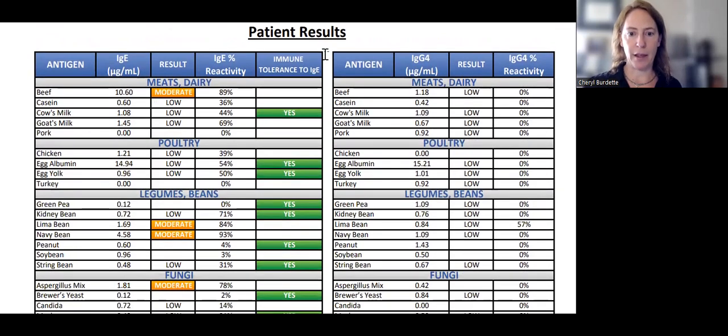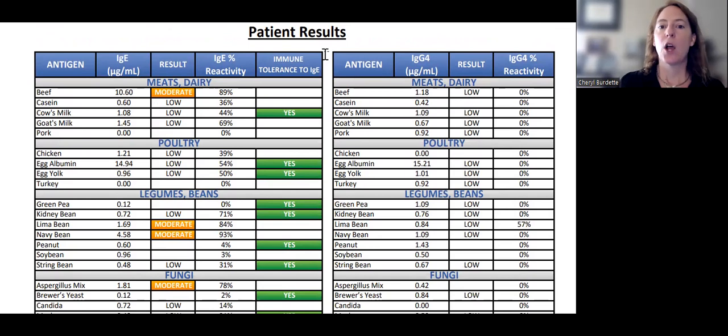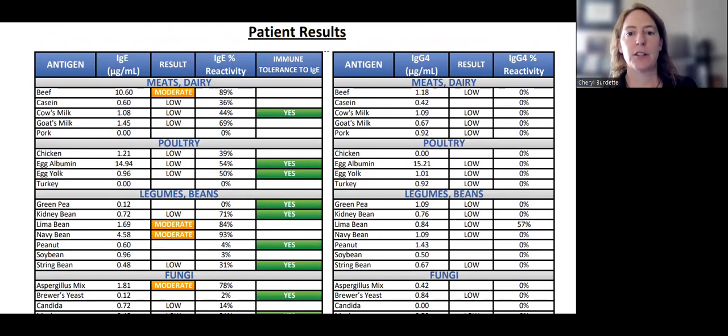Okay, so what do I mean by that? Well, for example, I might say, you know what, you have a lot of moderates that have come back. We're just going to remove the ones that are in the 80th percentile and up. So beef would come out. Lima beans would come out in this example, navy beans would come out, but we'd be less worried about aspergillus mold because that is 78th percentile.